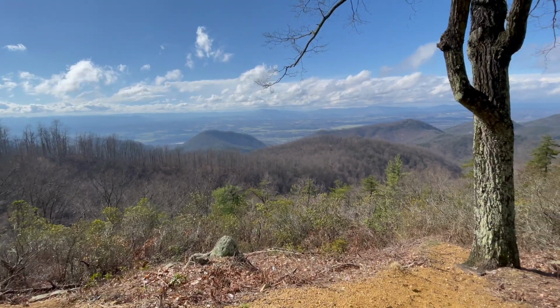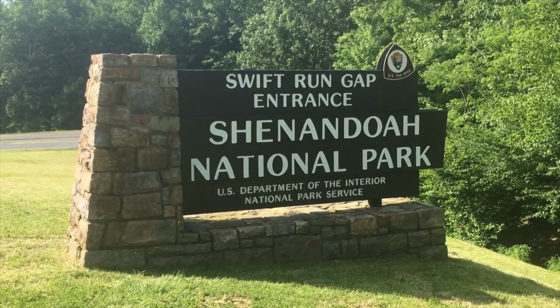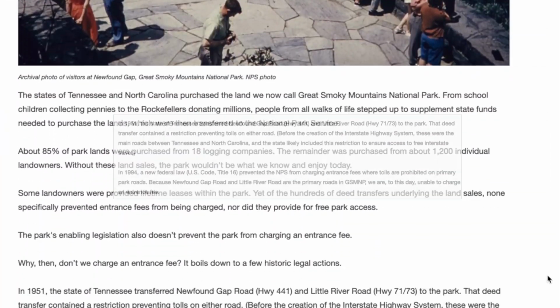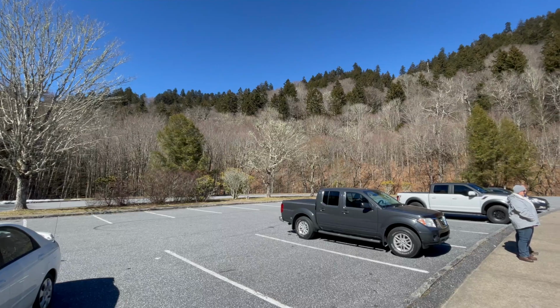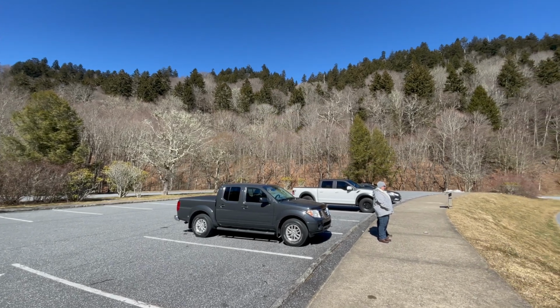Why doesn't Great Smoky Mountain National Park charge an entrance fee like, let's say, Shenandoah National Park? Because they can't. In 1951, the state of Tennessee transferred Little River Road and Newfound Gap Road to the park with a deed restriction preventing tolls on either road. Then in 1994, a federal law, Title 16, prevented entrance fees as long as toll roads were outlawed. An entrance fee would take an act by the Tennessee state legislature, but parking fees are left to the discretion of the National Park Service.